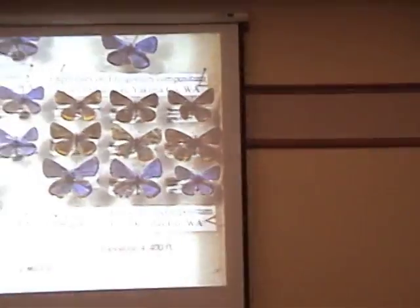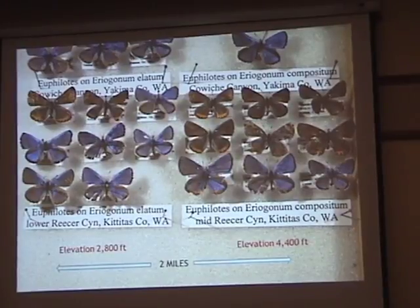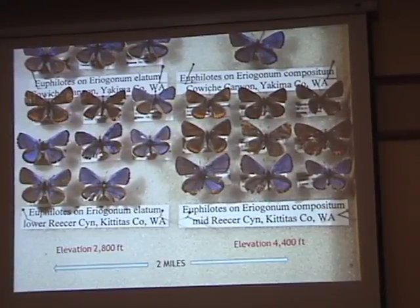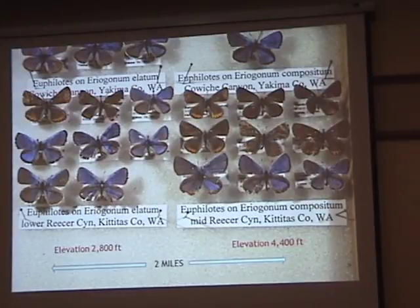But anyway, the interesting thing is we have two other collections of the same butterfly. These are from Cowiche Canyon. We've often hiked down in Cowiche Canyon, and these are on elatum, the same host plant as here.